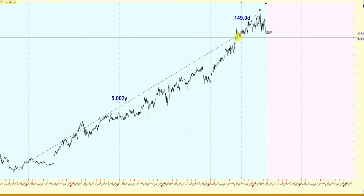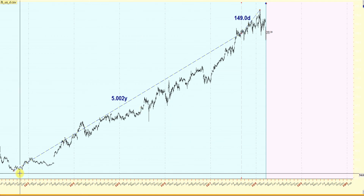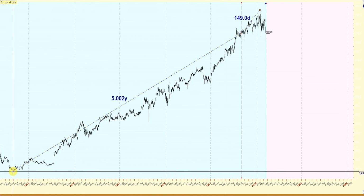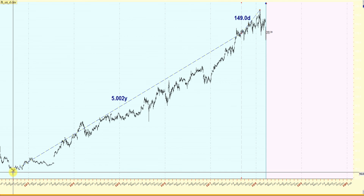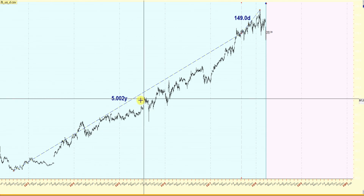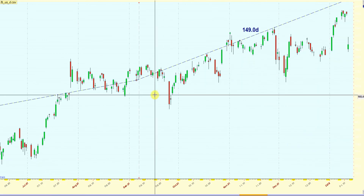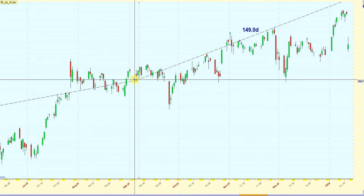how it did. But Gann said stocks have a 10-year cycle, 5 years up and 5 years down. So from the low of 9/4/2012 at 1755, we went 5 years up all the way to right around here. September 5th, actually really the 4th of 2017.